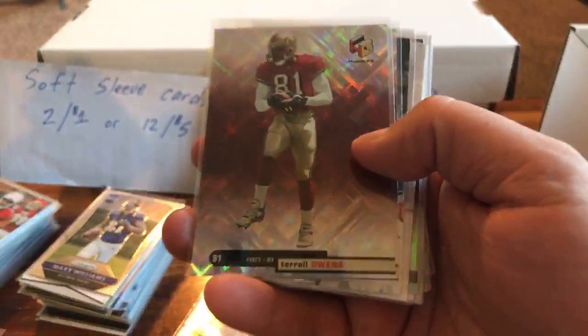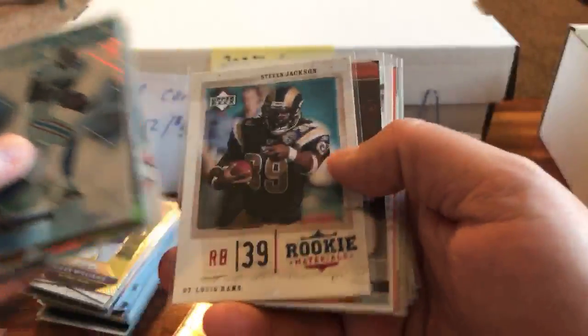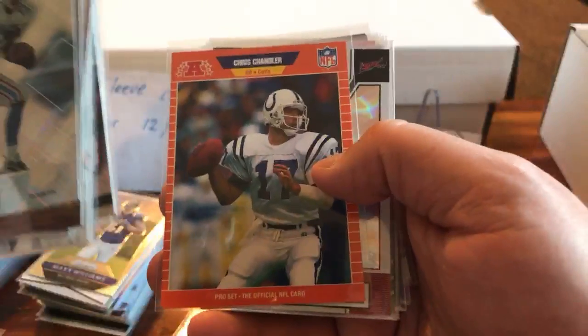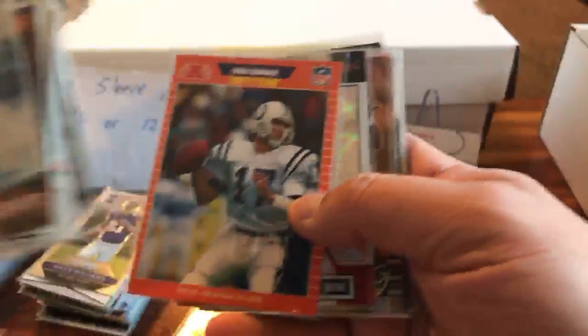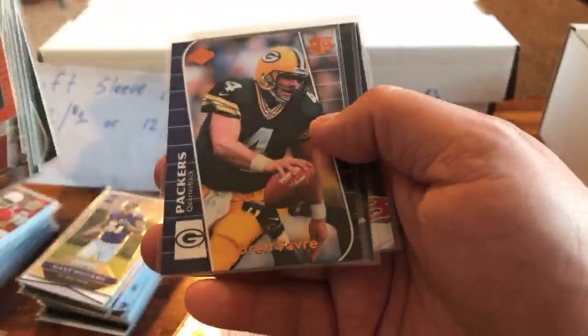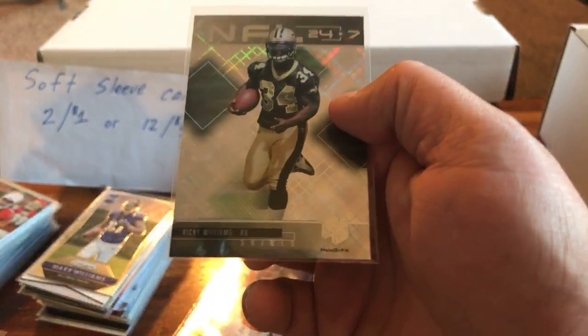Jake Plummer, Packers, Warriors, T.O. That Chris Chandler's a rookie card. That's the only reason why it's in there. Chad Johnson, Kurt Warner, edge graded. Marino, Elway, Manning, Favre. Troy Aikman, Jerry Rice, and Ricky Williams.